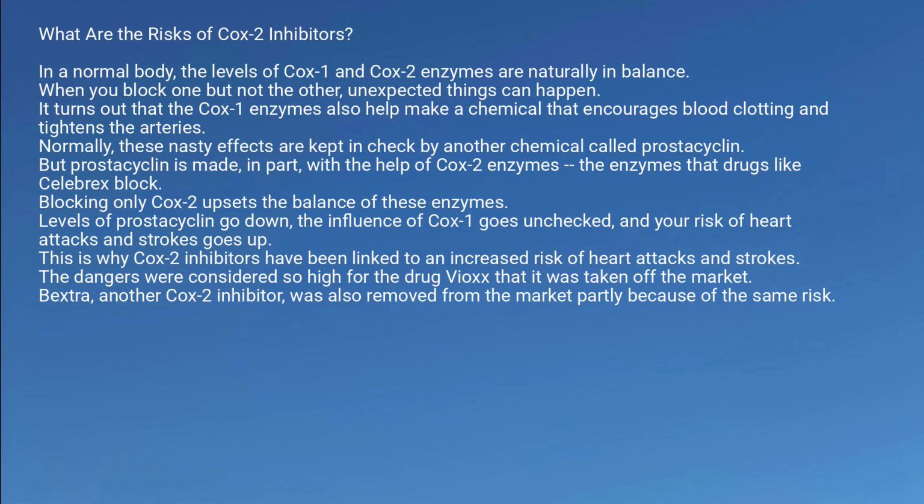Blocking only COX-2 upsets the balance of these enzymes. Levels of prostacyclin go down, the influence of COX-1 goes unchecked, and your risk of heart attacks and strokes goes up. This is why COX-2 inhibitors have been linked to an increased risk of heart attacks and strokes. The dangers were considered so high for the drug Vioxx that it was taken off the market. Bextra, another COX-2 inhibitor, was also removed from the market partly because of the same risk.